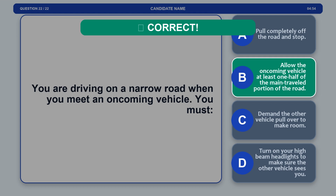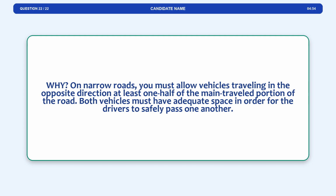The correct answer is option B. Allow the oncoming vehicle at least one half of the main traveled portion of the road. Explanation: on narrow roads, you must allow vehicles traveling in the opposite direction at least one half of the main traveled portion of the road. Both vehicles must have adequate space in order for the drivers to safely pass one another.